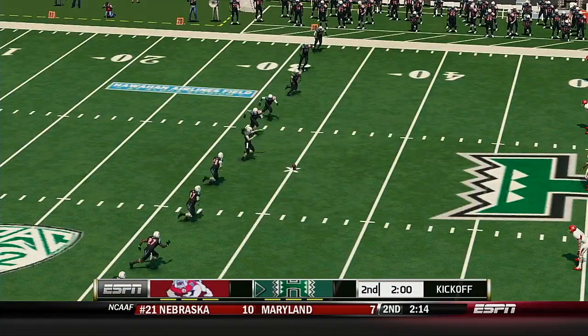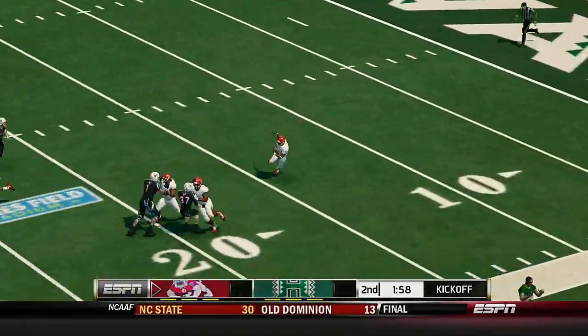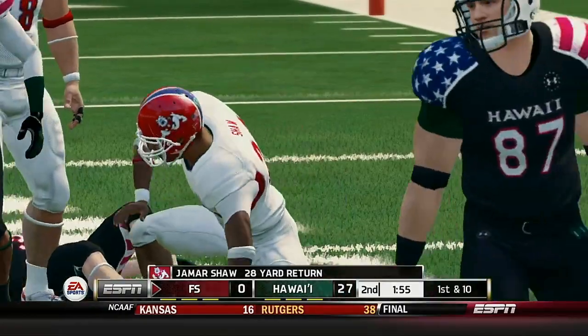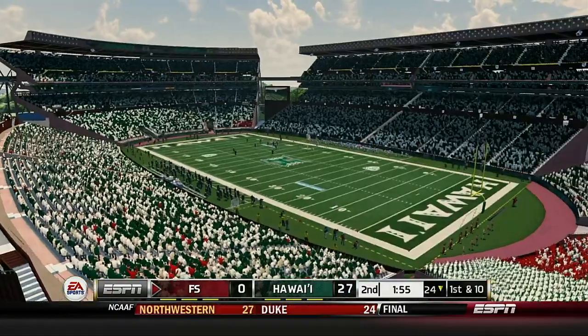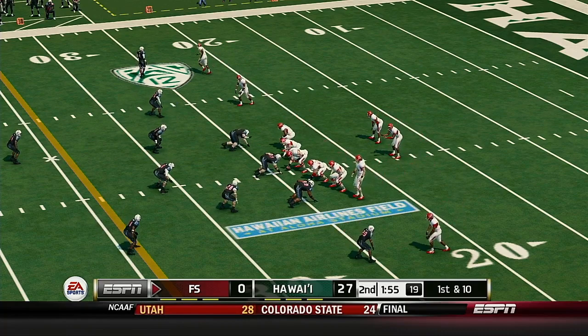Everyone's all lined up and ready for the kickoff. He just drills this one. He's to the 20. Tackle made at the 24-yard line. It's still only the second quarter. We've got a lot of football left, but I've got to say, this one is teetering on the brink of a blowout.